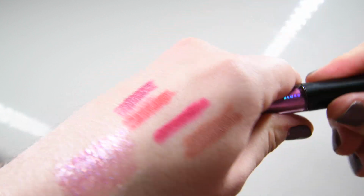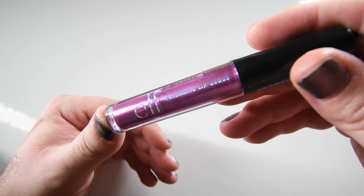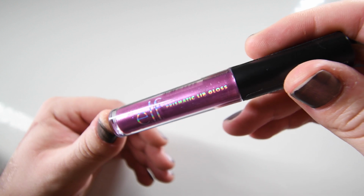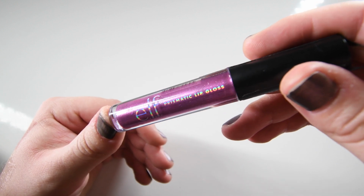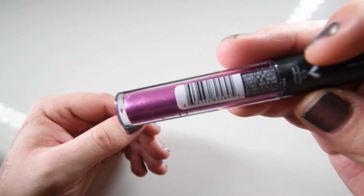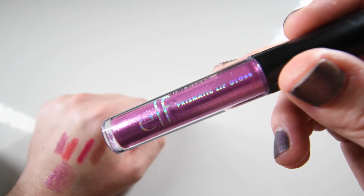I bought it on sale on an e.l.f. website, because sometimes they put their lip stuff on sale. They'll have everything like $2 or whatever. I got it really, really cheap, and I think it's alright. It's not amazing, but it's not terrible. It's just a good glittery lip gloss, but again, tube versus the swatch, it definitely does not come out this purple or this pigmented, so it's fine.